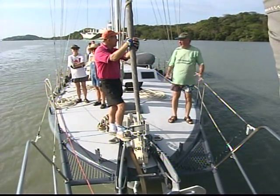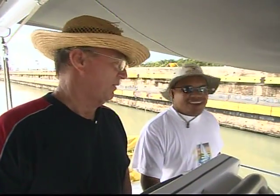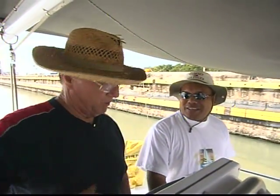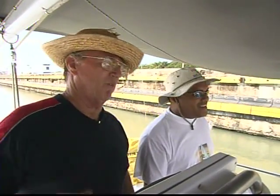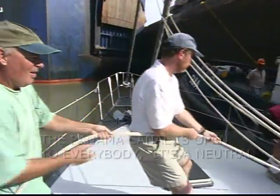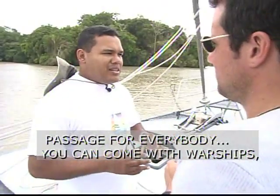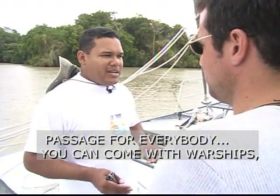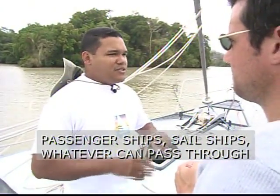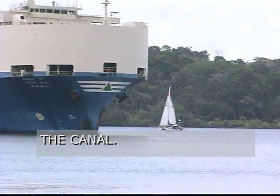Joining us on board, a dozen of the Morgans' friends who'll work as deckhands, and a Panamanian advisor who'll help Captain Morgan navigate the canal. If I pull her down fast, she'll start to walk. So. The Panama Canal is open to everybody. It's a neutral passage for everybody.